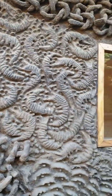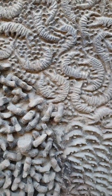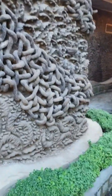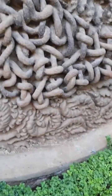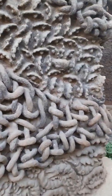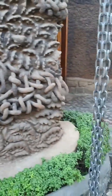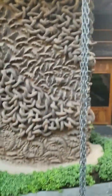This building, the designs represent the creation of the butterfly, the metamorphosis from a caterpillar. So a butterfly, plus various other symbols like the tongue for communication, and chains for the chain of life. There is a chain here as well, from the gutter right down to the ground.